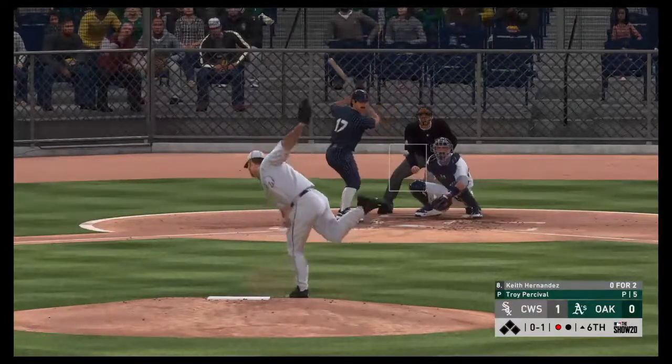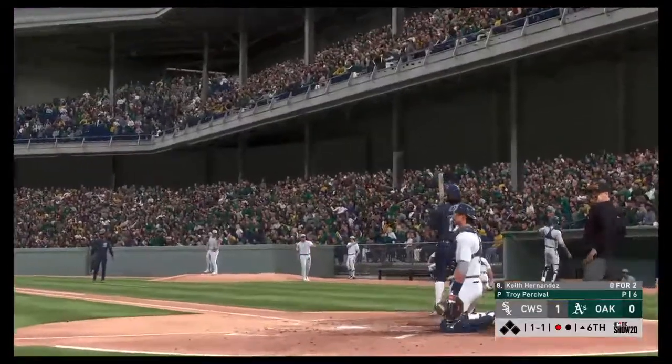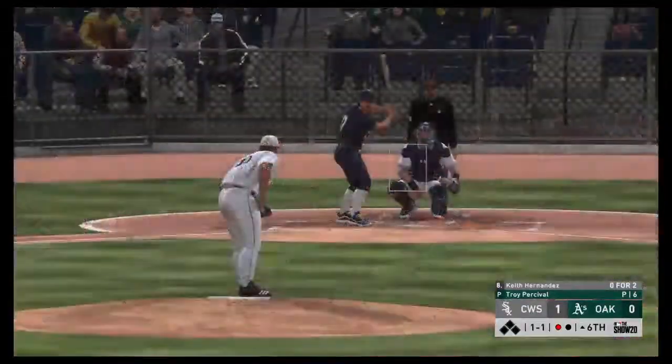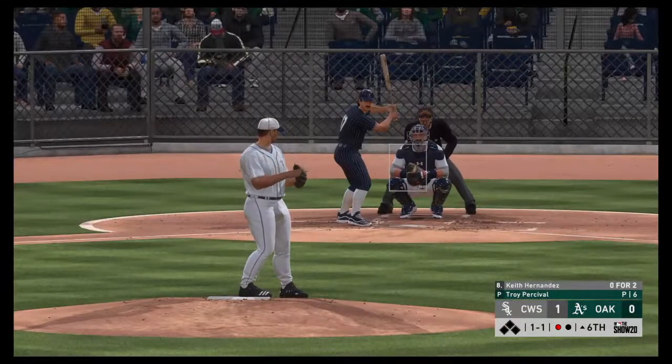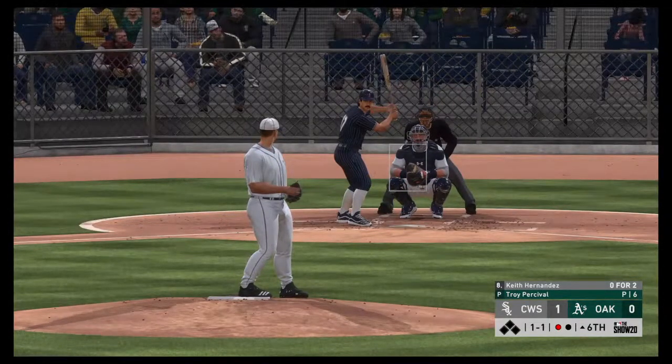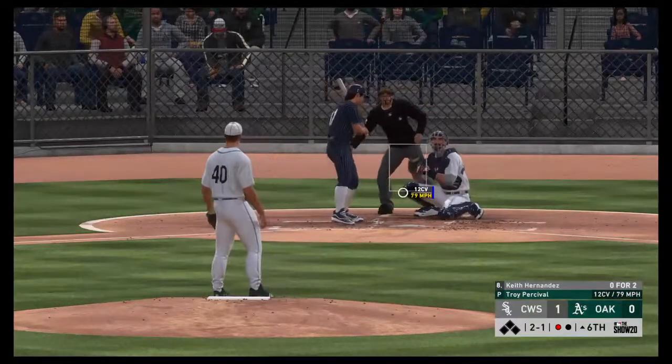Set to deliver the 0-1. And no swing, apparently. Ball one. Hey, this guy's nasty on the mound, and to check swing and not chase that one puts himself right back in the count. 1-1. Ball two.